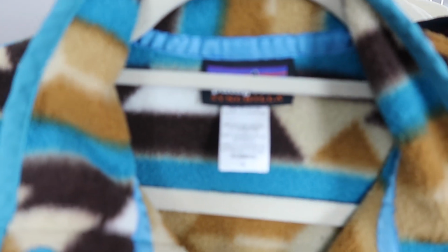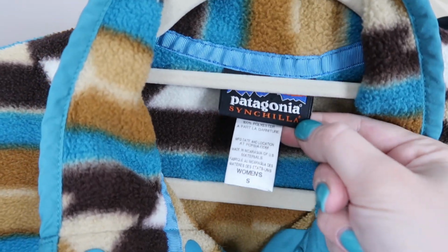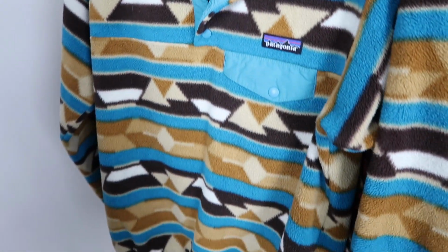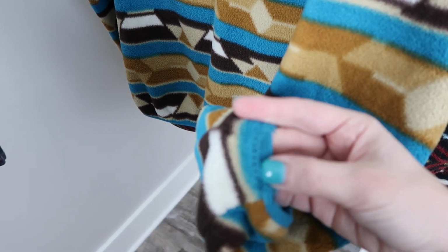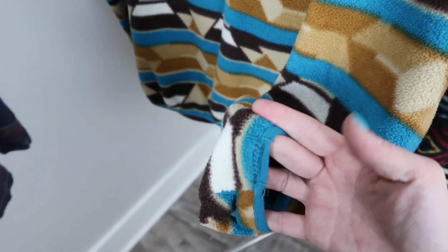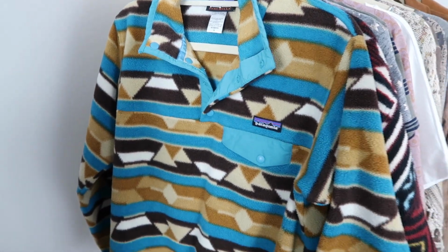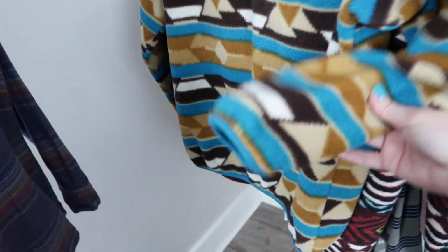Sorry, my camera's having trouble focusing lately. I need to check on the settings. But yeah, it's a size small. And this one, they didn't have it priced too high because it does have a little bit of flaws. It's really just on the cuff here, as you can see, the elastic's a little loose, but I have an alterations lady that I'm going to take it to tomorrow. So this one's probably going to be listed in a couple days because it just needs to get fixed. But other than that, it's like new. It's just the cuff. So I thought it was worth it to get it fixed.